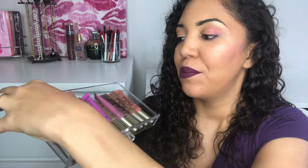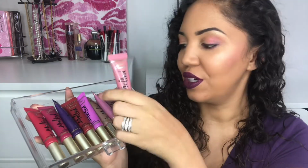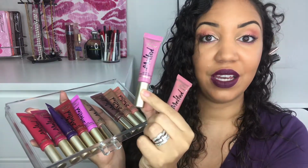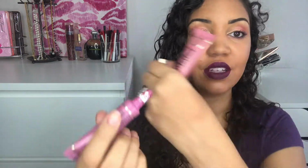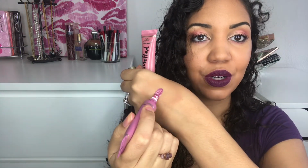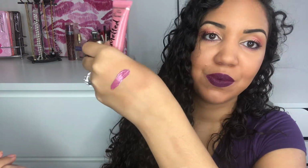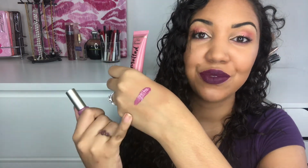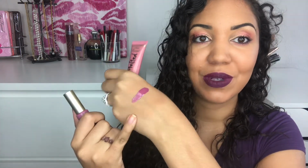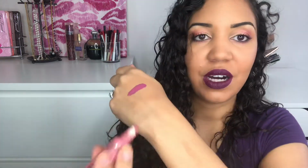For example, Melted Chihuahua is this really pretty nude, pinkish nude, and the other one that I love is Melted Fig. This is beautiful. I'll swatch these for you. So as it says, these are a liquid lipstick. They don't dry matte though. They're very, very glossy, and that's part of why they're hard to work with. The pigmentation is amazing. This is Melted Fig. This is probably one of my all-time favorite lip products in general. I love that color. I think it looks good on everybody too. I love how it looks on my skin tone, but it looks good on really fair people as well. So it's a good one. And then this is Melted Chihuahua.